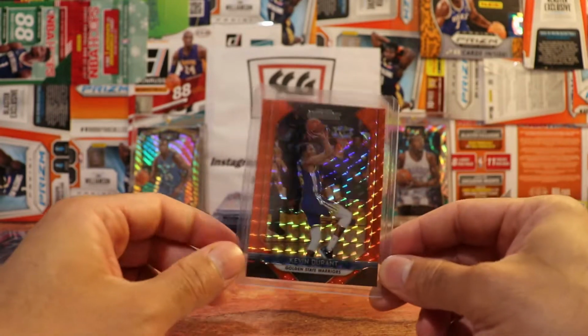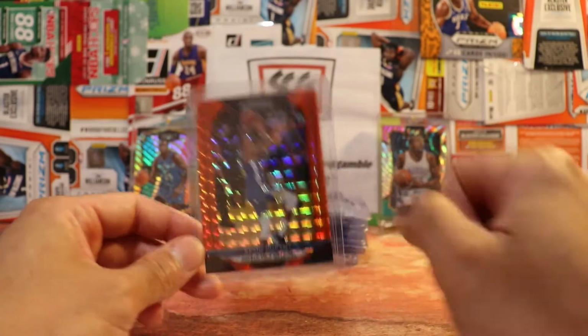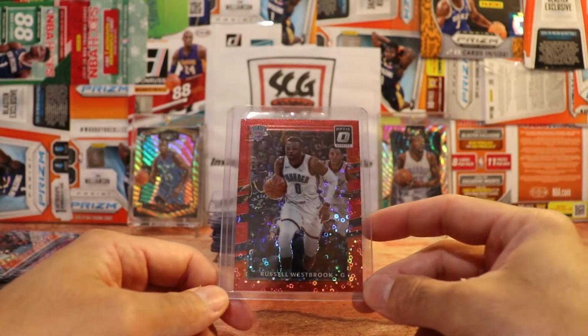I just like the clean Mosaic look over the 18-19 Prism kind of template. Again, like that action shot. Okay, so here's another Russell Westbrook. Should have kind of had that one with the other one.